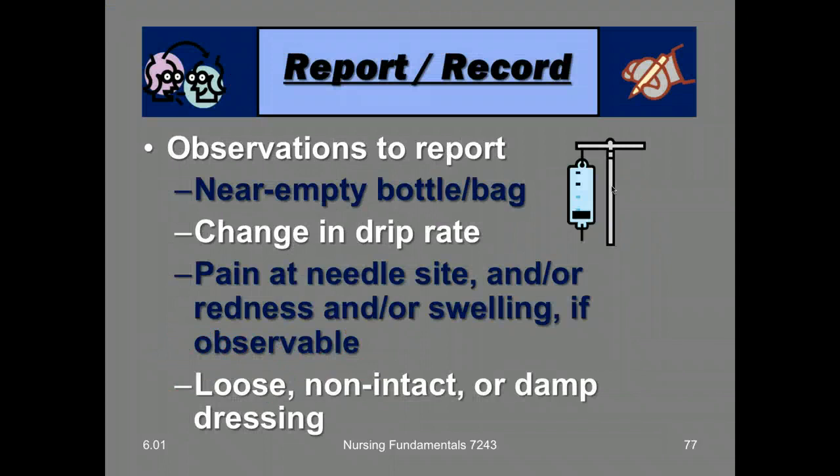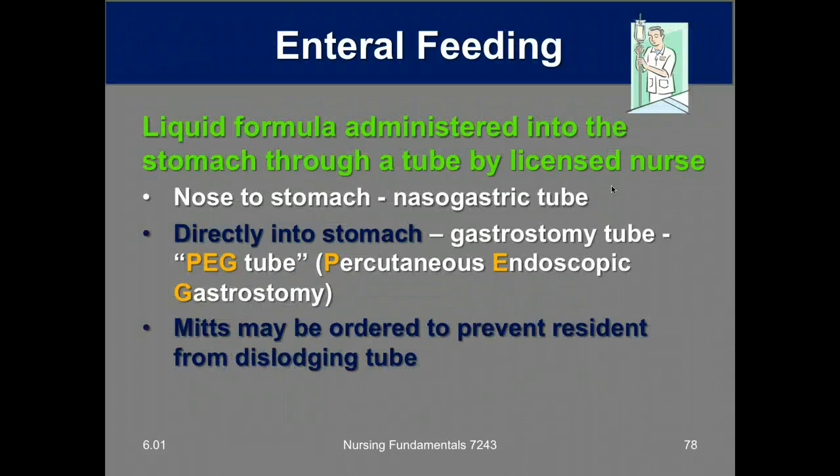Things that you, the nursing assistant or nursing assistant student, need to report are a near empty bottle or bag, or a change that needs to be made in a drip rate. You cannot make the change. Also report pain at a needle insertion site, redness or swelling, or a loose, non-intact, or damp dressing.